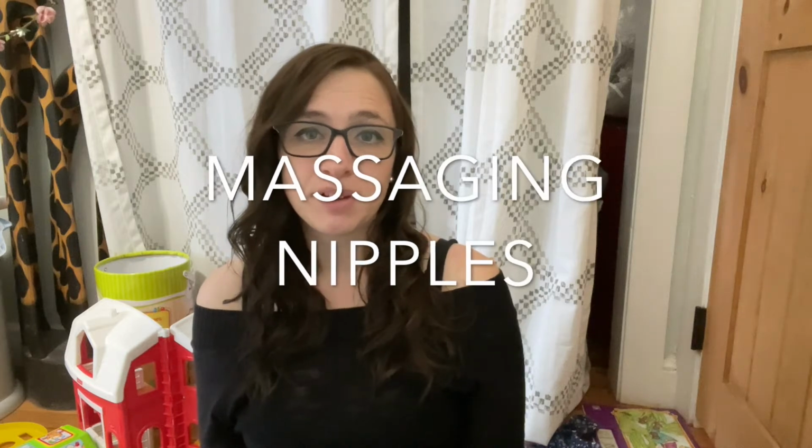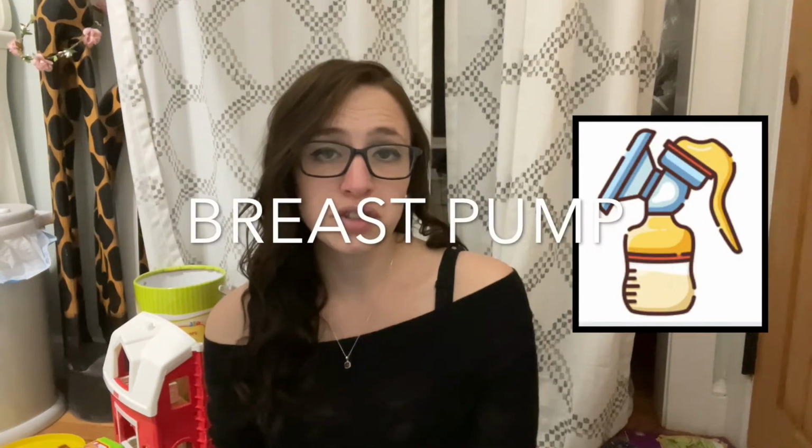Massaging your nipples simulates your baby nursing, which releases oxytocin, which is, again, the hormone that can cause contractions. Do this for 5 minutes on one nipple, wait 5 more minutes, and then switch to the other. You want to avoid hyperstimulation because if you have contractions too frequently and for too long, then you can send your baby into distress. You can also use your breast pump for the same effect. Pump for 15 minutes on one side and then switch sides.